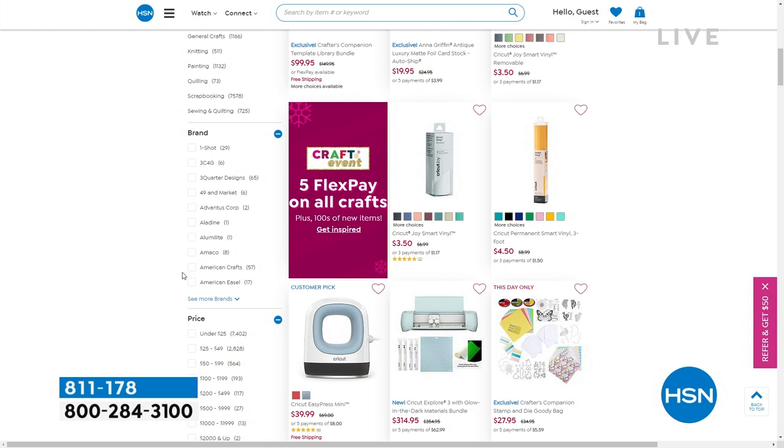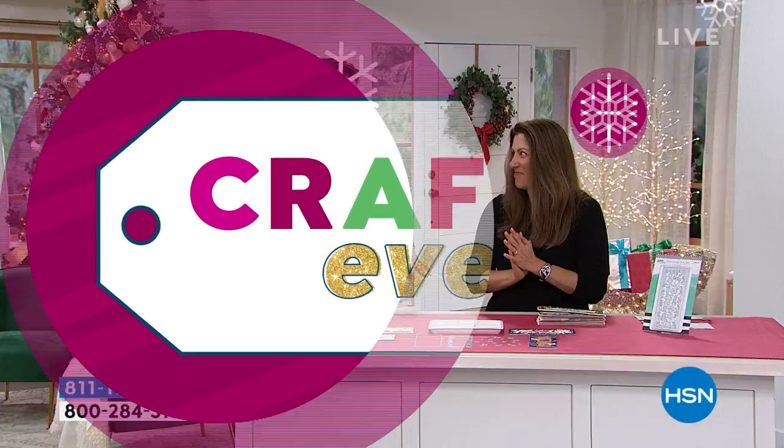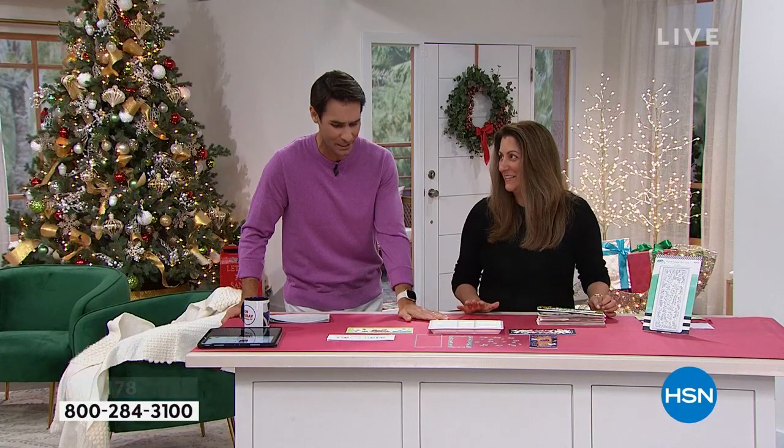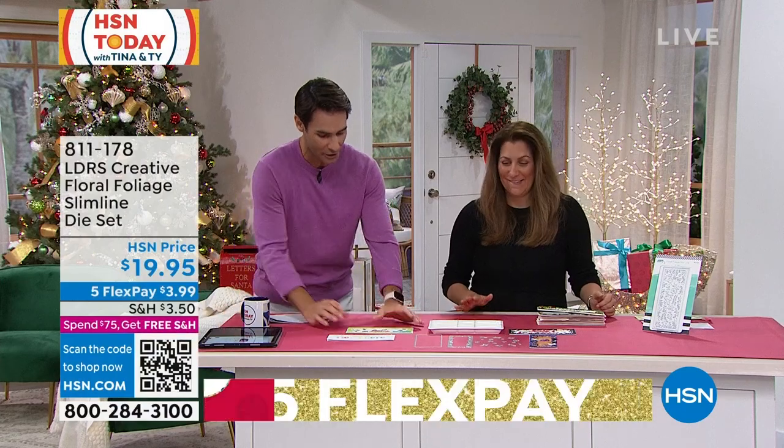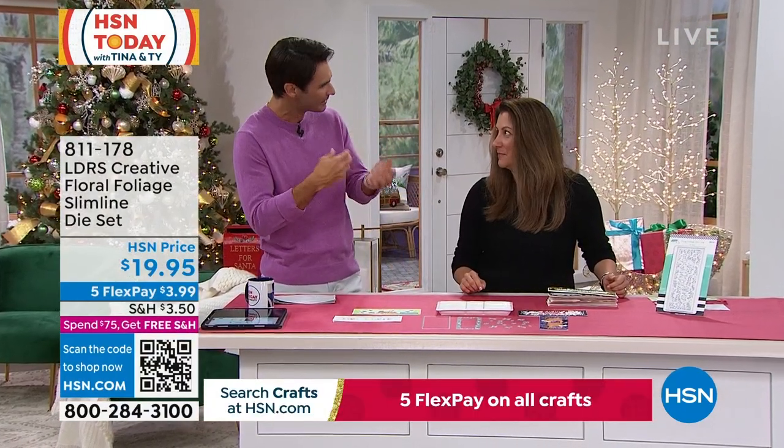Angie's going to stay out here with me because we're going to move right along. We're trying to show you as many things as possible here from Little Darling. This is our floral foliage. I love this, the slimline cards. So you're getting the die, that frame die, and then inside as well, it's all that kind of almost garden themed, right?